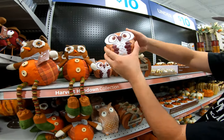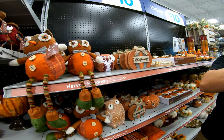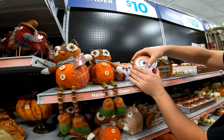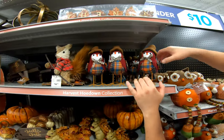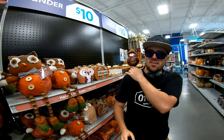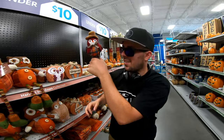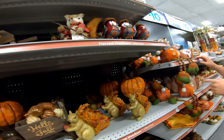Whoa, this is heavy. Wow. Feel how heavy it is. Yeah, that's really, really heavy. It's a nice owl. You got more owls, more birds. Look at you, ready to go to work. Just put them on here. I don't think he will fall off if you let go. Yeah, he's your little bird friend. That's Roger the bird.